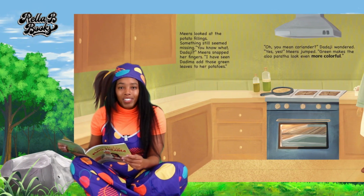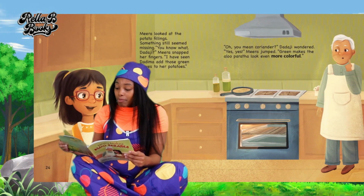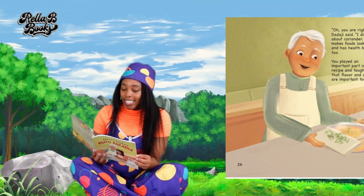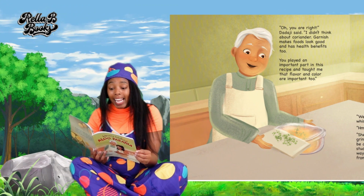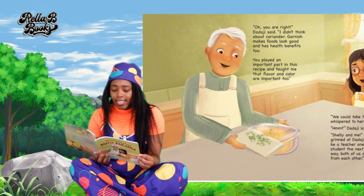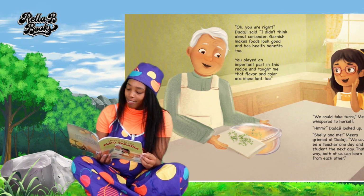"Oh, you mean coriander?" Dadaji wondered. "Yes," Meera jumped. "Green makes the aloo paratha look even more colorful." "Oh, you are right," Dadaji said. "I didn't think about coriander. Garnish makes foods look good and has health benefits too. You played an important part in this recipe and taught me that flavor and color are important too."